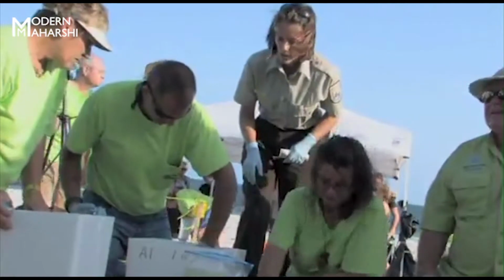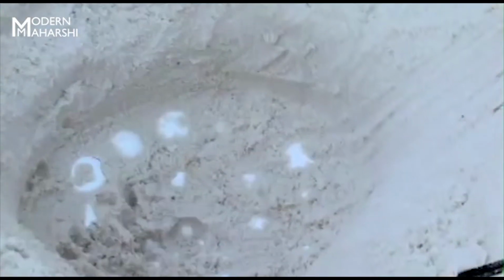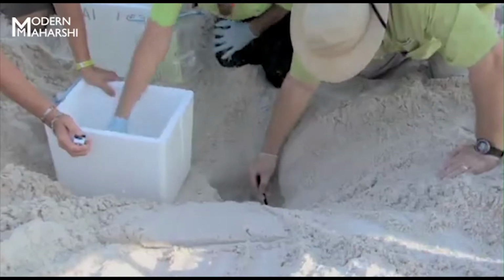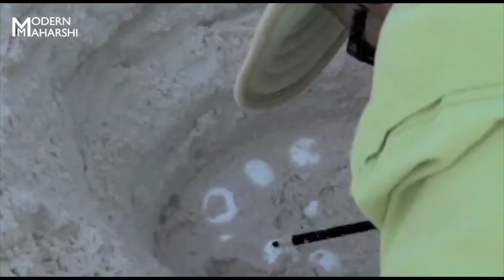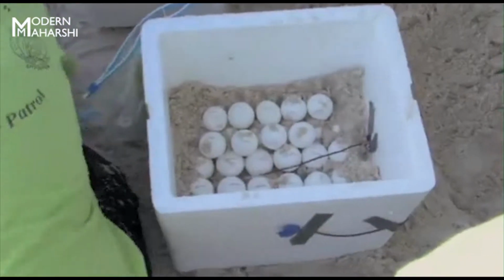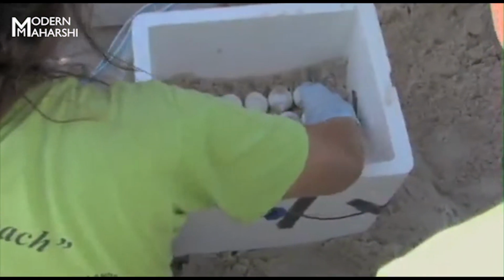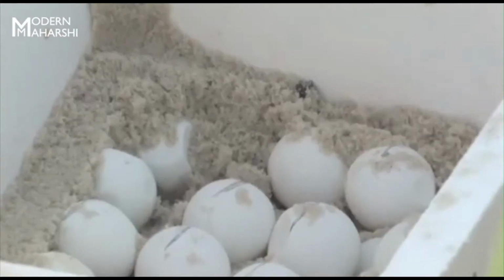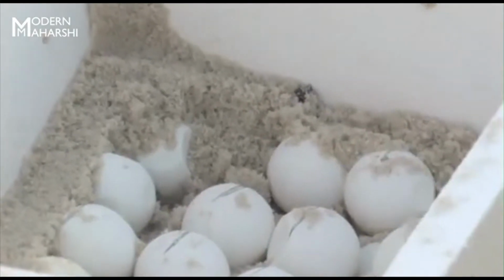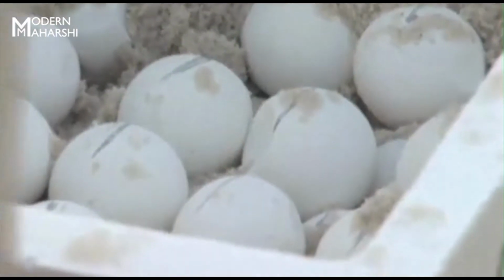Volunteers from the turtle rescue group Share the Beach gingerly take out each ping-pong ball-sized egg from the nest about 2 feet under the sand. One rescuer draws lines with a grease pencil on top of each egg to show which side was up in the nest. The other lifts each out and softly tucks it into a sand and egg-filled cooler, carefully keeping it in the same position as in the nest. The young turtles can drown in fluid in the egg. Temperature shifts or vibration can also kill the turtles.